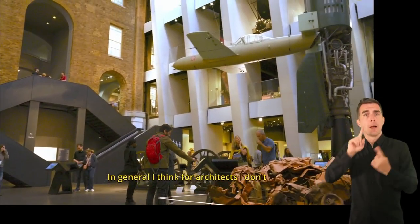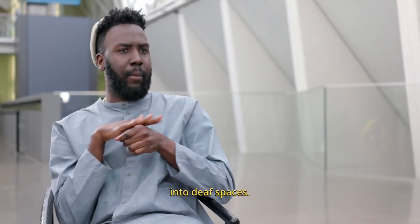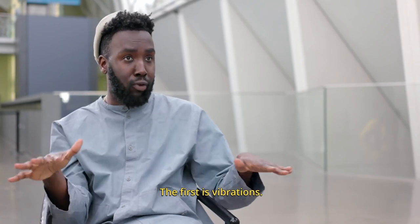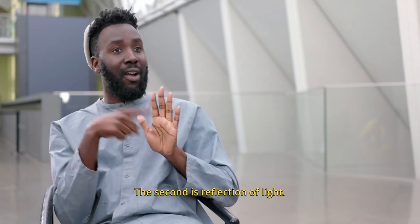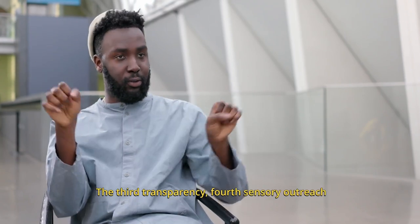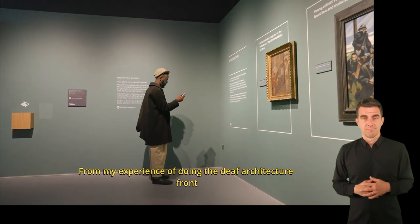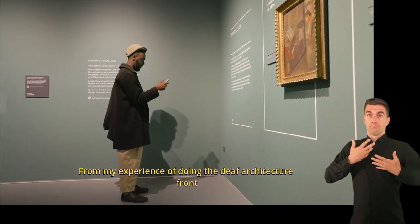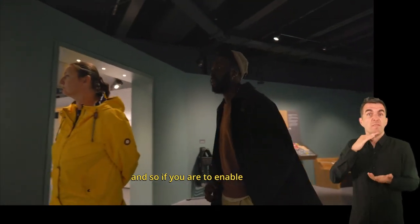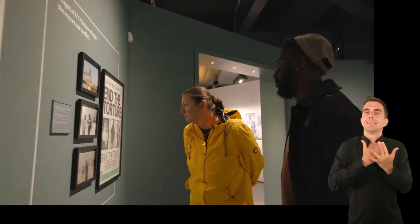In general, I think for architects, I don't think there's enough resources in looking into deaf spaces. Deaf spaces have five principles. The first is vibrations. The second is reflection of light. Third, transparency. Fourth, sensory outreach. And then fifth, peripheral. From my experience of doing the deaf architecture front, there isn't much out there. There aren't many resources. And so if you are to enable deaf people to give the feedback, then that would make things more accessible. Christopher studies an exhibit.